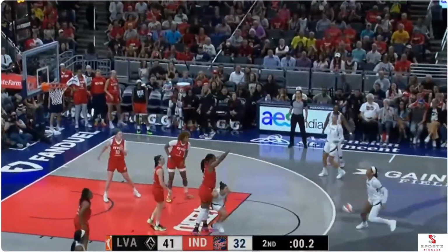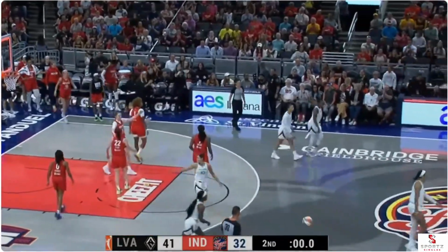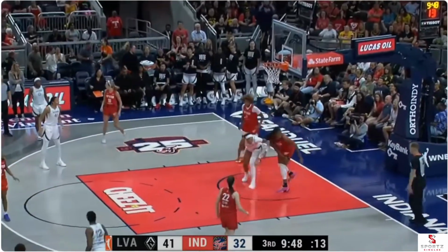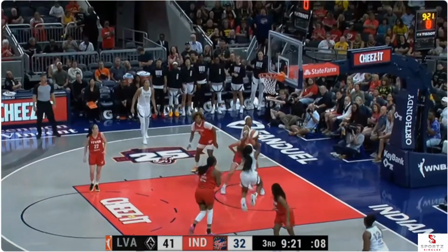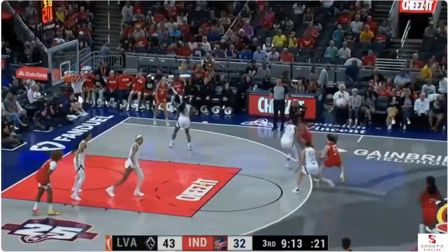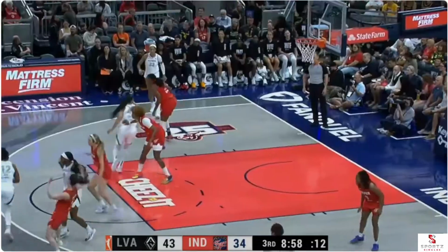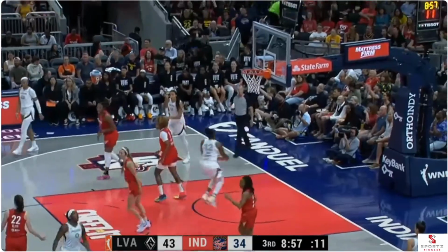Young trying to hit her first shot of the night, won't get it off. The defense, 6-game homestand for Indiana. Will take them right up to the final game of the regular season. 1 shot in the first half. And there's 2. Clark, backdoor pass, Mitchell lays it in, and a foul. That's illegal, Jackie Young.